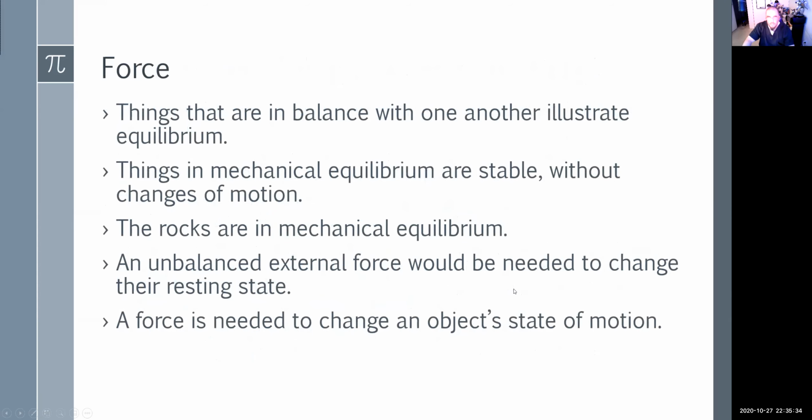So, force, right? And this isn't 'may the force be with you.' These are not the droids you're looking for, right? But forces are things that cause changes, right? When things are in balance with one another, we talk about equilibrium, right? We talk about, in a human body, homeostasis is an equilibrium, right? Things in mechanical equilibrium are stable without changes in motion. Right now, my phone is laying on my desk. If I put my hand on it, I'm exerting force on it.